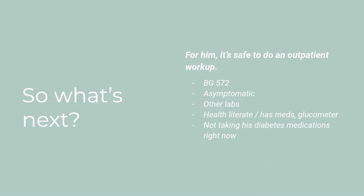It makes sense. Keeping in the back of your mind, if they have any other weird symptoms, like does he have signs of infection? Does he have chest pain or anything like that to investigate? Does he have those risk factors for high blood sugar?